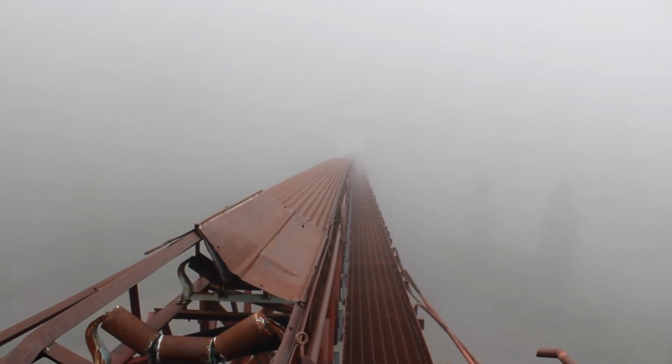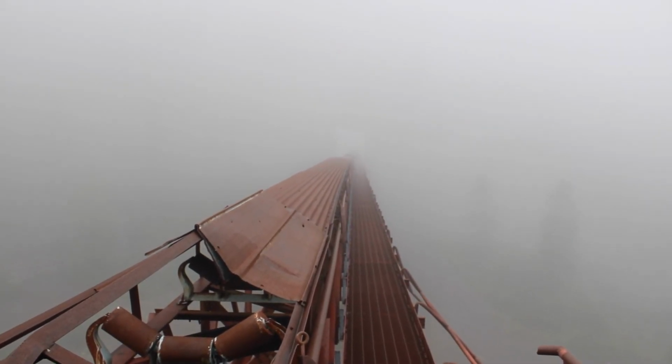The mill closed along with the Carolin mine because of low gold recoveries, environmental concerns, and low gold prices. And now it sits abandoned, rusting, and slowly decaying away.